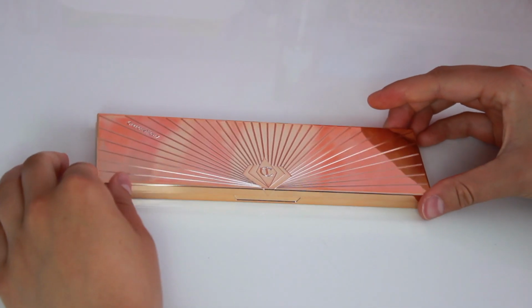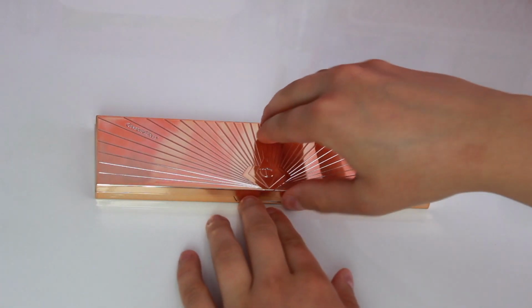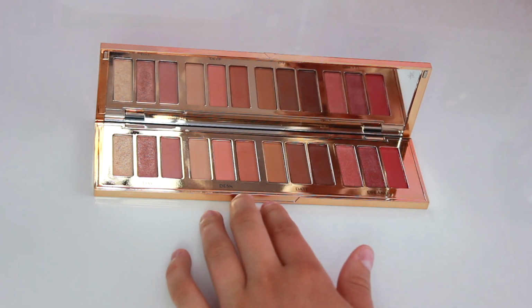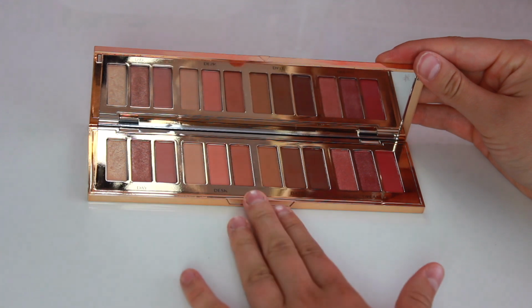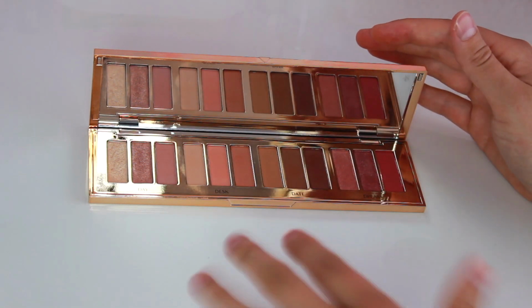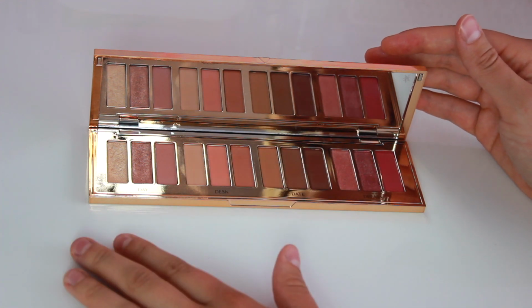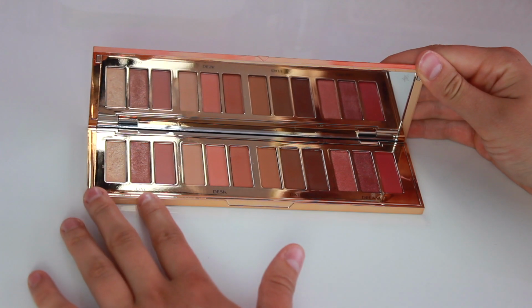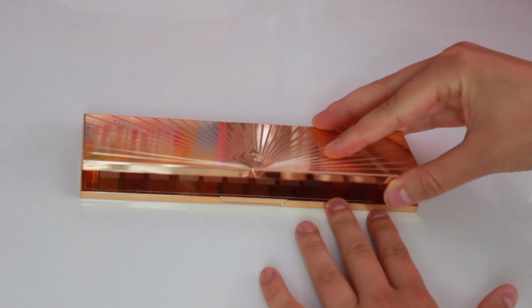And then the last palette here on my vanity is this one from Charlotte Tilbury with this really reflective packaging. I've been talking about this palette a lot in my recent videos. And this is the Pillow Talk Instant Eye palette. This palette is always hard to show with my studio light because it's getting really reflective, but I hope you can see the shades well. I've been wearing this palette a lot. It is a beautiful eyeshadow palette. So those were all the palettes that were on my vanity, and now let's move on to my Alex drawers.